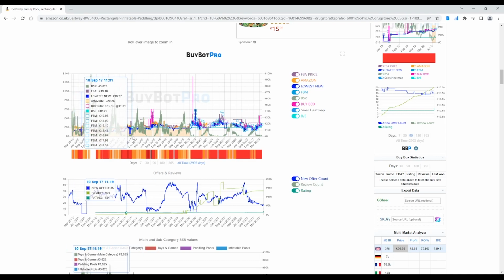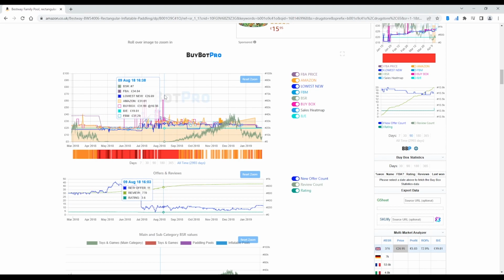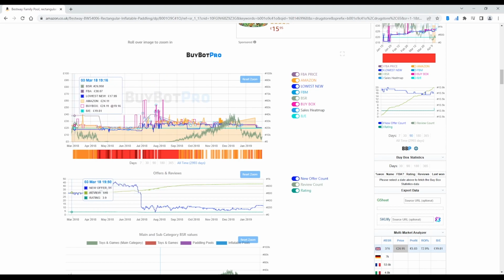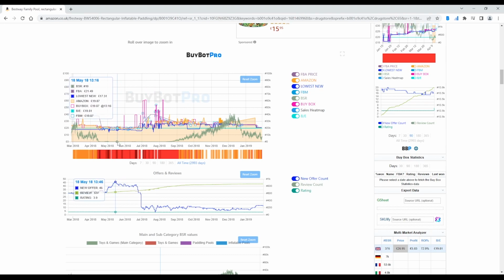Now if you want to, what you can do is just drag here and you can look at this particular section in a little bit more detail. So just here we can see that this BSR line is really starting to drop around sort of end of April, and by May it's almost flat line. So if we just go across, we can see, at some points the BSR is number one. It's literally the best selling product within its category.